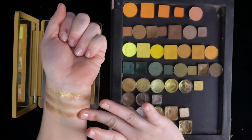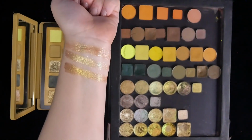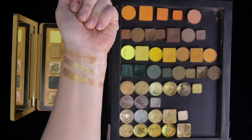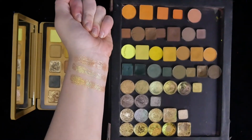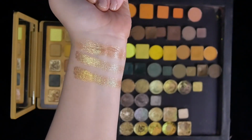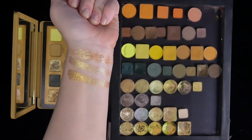One does not. Okay, that one might actually be a bit closer. But I'm actually so impressed with how this Natasha Denona shade is comparing to these indie shadows. Do you see this? I really think in terms of texture and sparkle, it is holding its own.